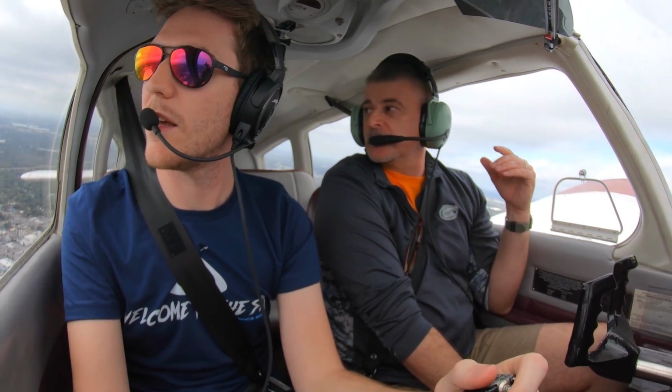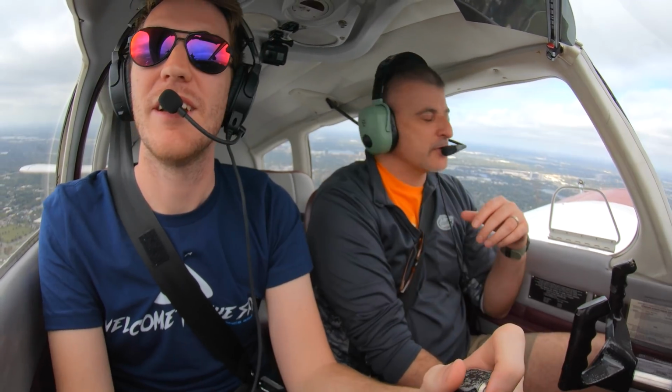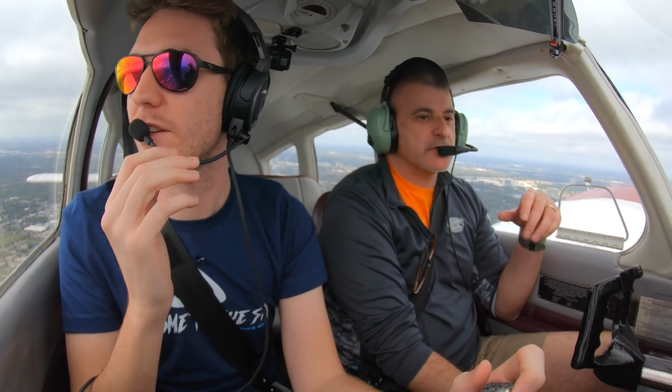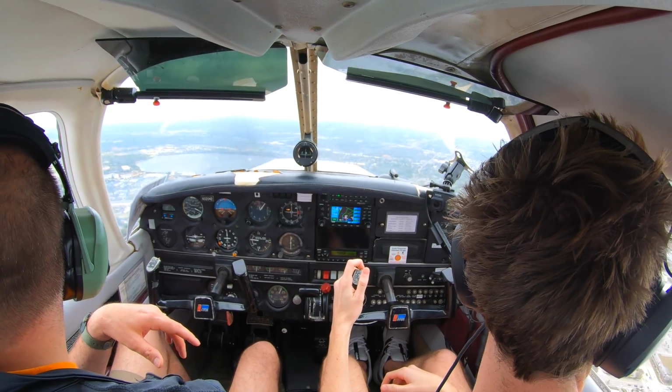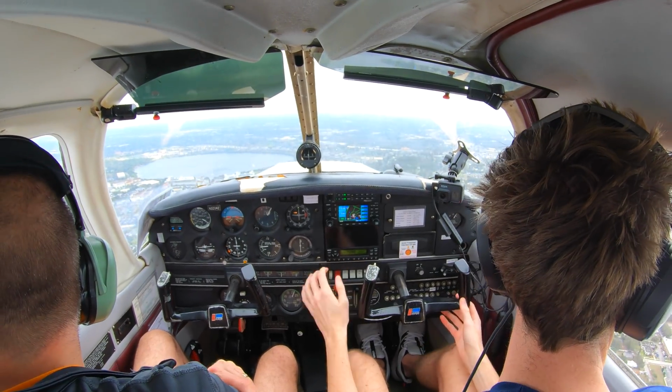Wind 290 at 14, gust 19. Cliff, did you want the option for runway 25 for 02? I got a request for you as well. Any chance after this touch and go, can we take it to about 1,000 feet on upwind and do a power off approach to 7? Is that possible?